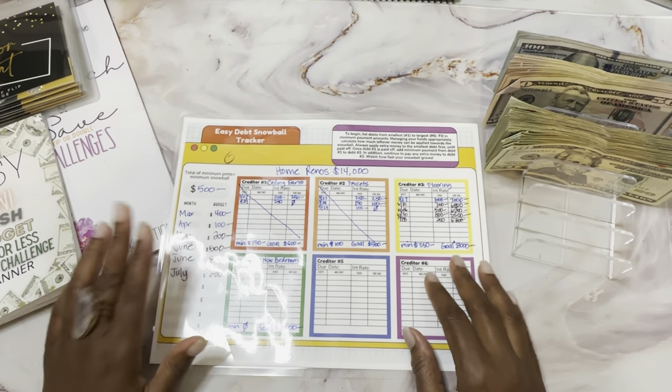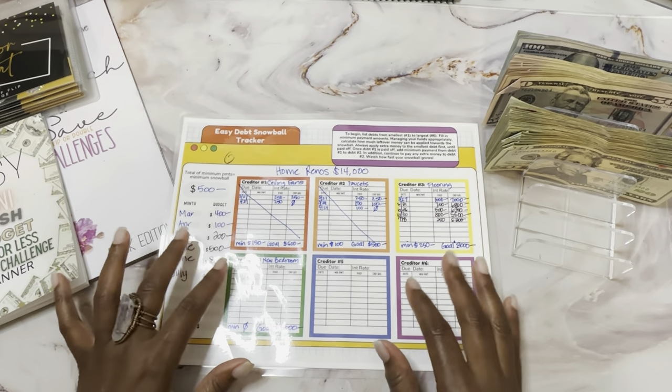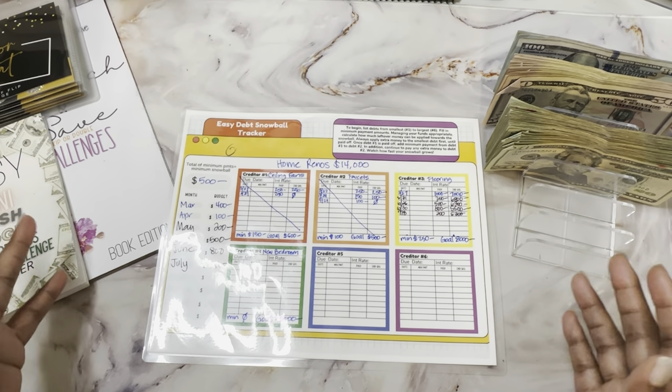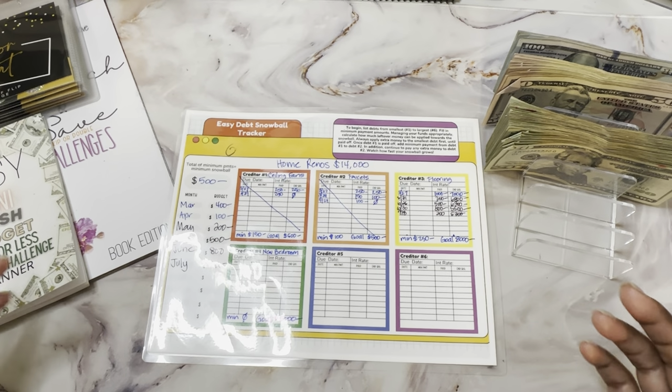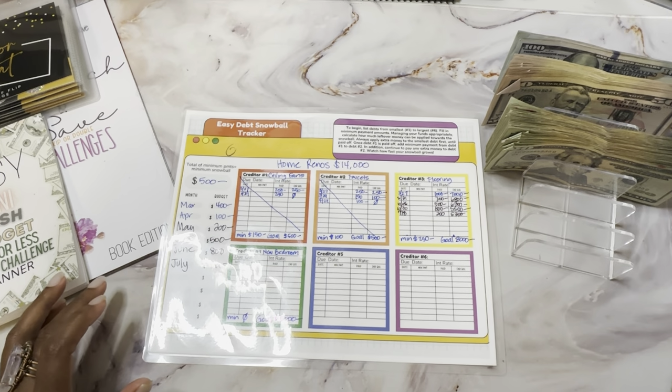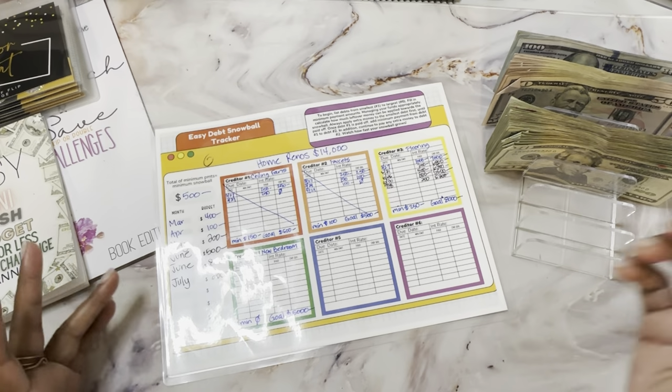Like just so many unexpected expenses, like an extra umbrella. You know, we have an umbrella here, but she needs an umbrella because it rains a lot in the summers here. And so just like buying an umbrella for her.